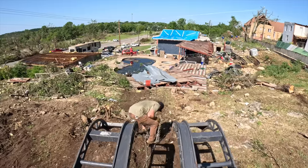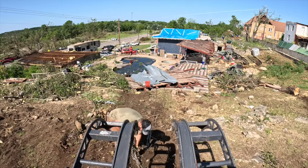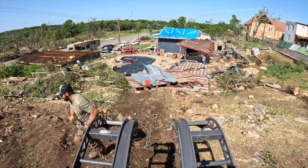But with the tornado, with the disaster and the cleanup between cabins and the bison, I shoved it to the side so that we could help the town of Sulphur community. We've got some footage I want to show you. I promise we're going to catch you up on all that stuff.